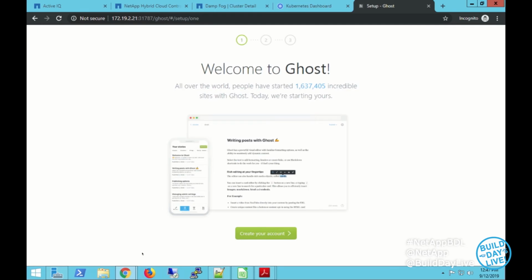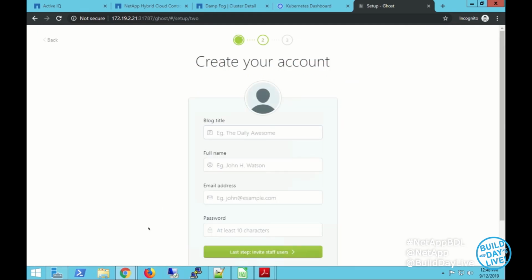So the first part here, it's just going to ask us to create an account. And this is, to be clear, not a NetApp product in any way. It's just a very simple demonstration that we can have. Yes, just an open source blogging application.